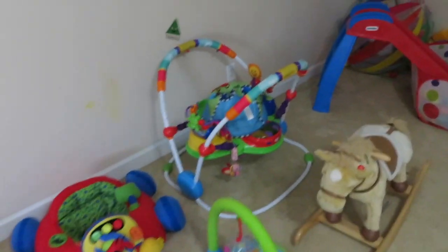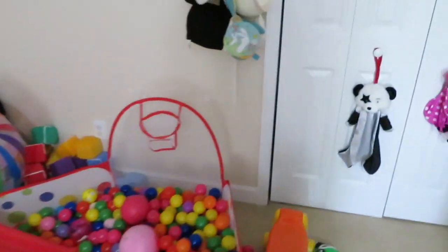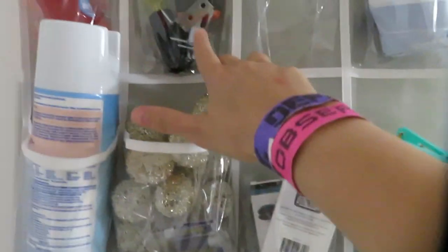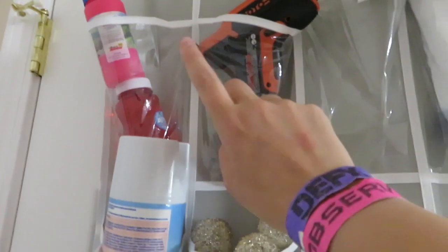Okay, so the rest of the room is pretty much clean and done. I'm going to show you the back of the door. Didn't really change much. I just added a few more items, like all of our screws. These are the clips for hanging stuffed animals, and my tools that I normally have up here to put batteries and stuff.